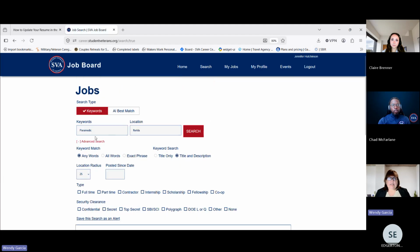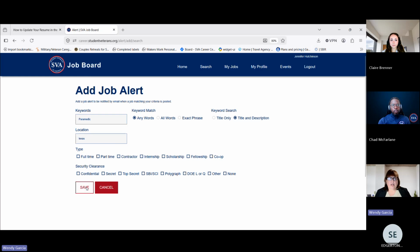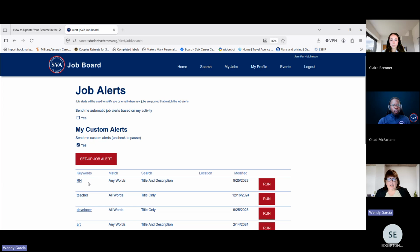If I go back to the same example and say, I want a paramedic, but I actually want to live in Texas right now, and I click search, there are no current jobs available. In that situation, I can click to save this search as an alert. When I click to save it, it sets up an alert here, and when any job comes in that has the keyword or information I put in there, it will automatically alert me by the email I have on file.